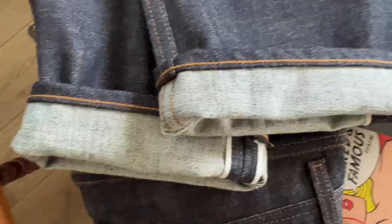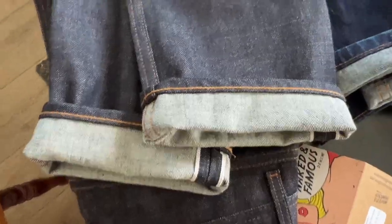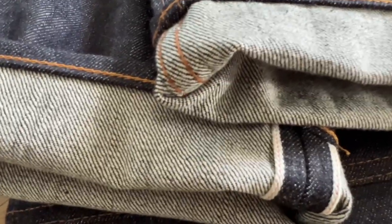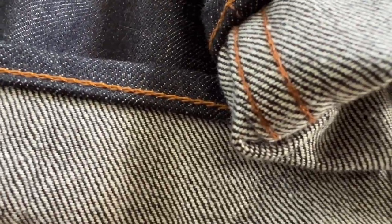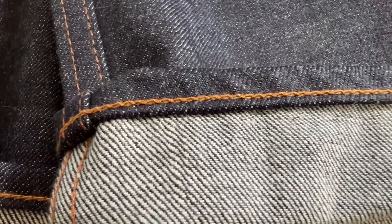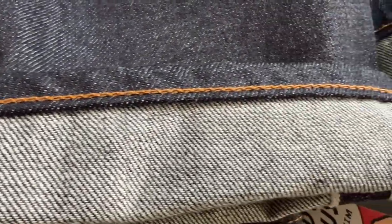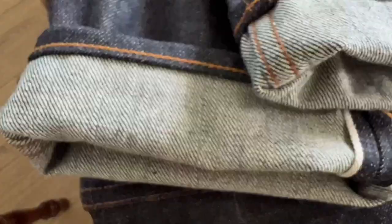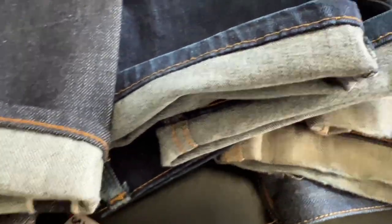All right, so let's take a look at these cuffs one last time before we get out of here. Here's the Naked and Famous Union Special chain stitch hem done by Luke over at Franklin and Poe. This is gonna look even better once I soak these things. And side note, come back to this channel. I'm going to soak these first and then wear them. I'm gonna do things different this wear.